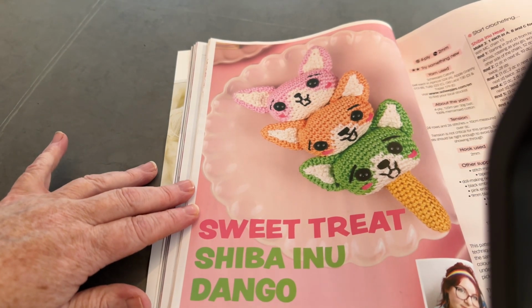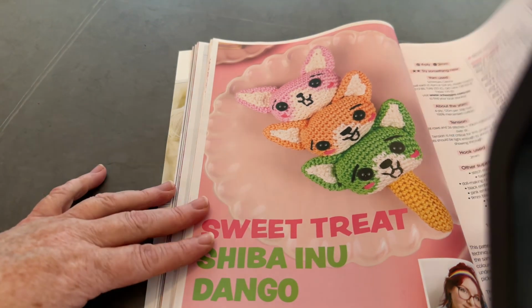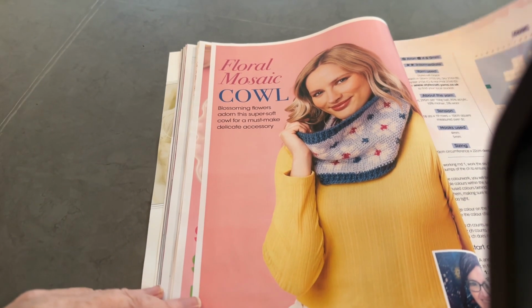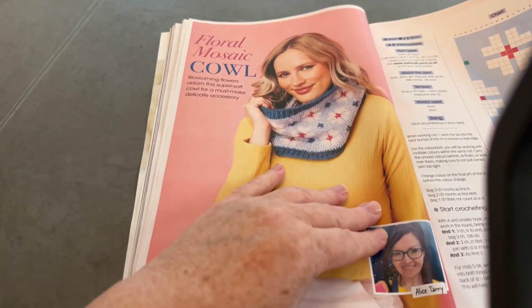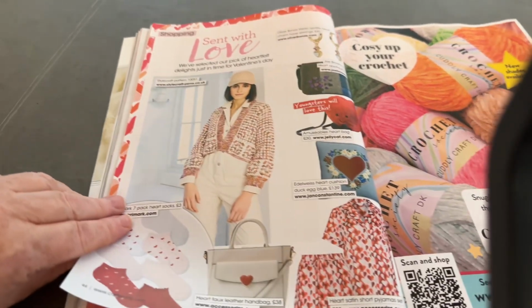Yeah, 4-ply yarn this is. So it's very thin. Incidentally, same yarn that was in the other magazine that I did. So if you didn't want to make the square, you got the yarn. Floral Mosaic Cowl. This is quite nice. This is Alice Tully, sorry, not Alison. We've got a chart to do the bits and pieces. I quite liked it though. It's quite nice. Sent with love.